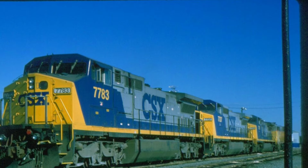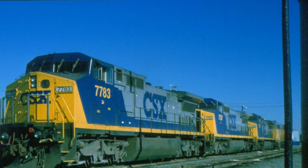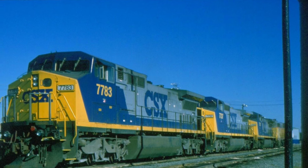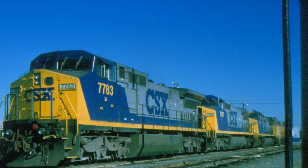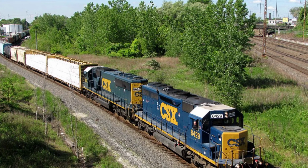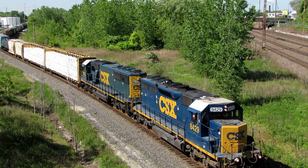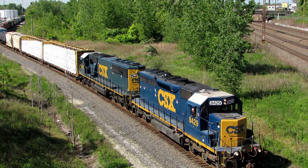On May 24th, 2011, a CSX intermodal train Q194 is making its way through Mineral Springs, North Carolina. This train consisted of two locomotives on the head end, YN2-840CW 7783 the lead, and CSX YN3 8429 and SD40-2 trailing. Behind them were fully loaded, double-stacked intermodal cars.